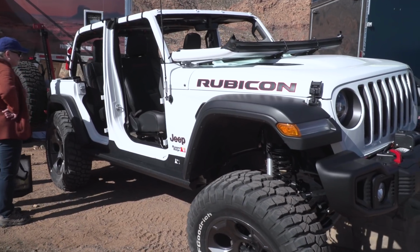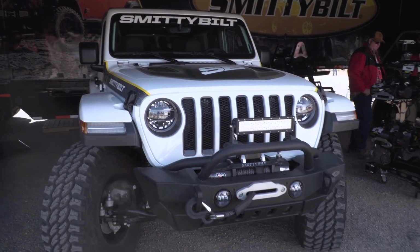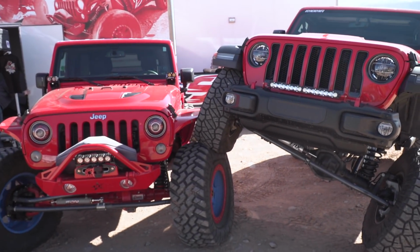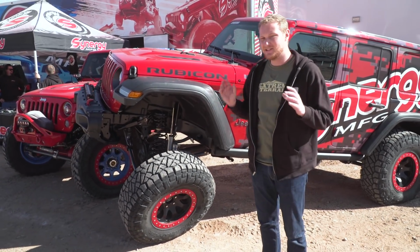There are a ton of JLs here, and a lot of them are really, really well built, like this Synergy Jeep behind me. This thing is stacked on another Jeep that's running a set of 40s, so you can see a ton of articulation.